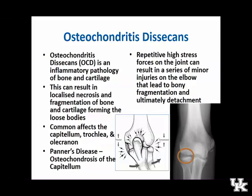So osteochondritis dissecans is a wearing away of the joint. It's an inflammation of the bone and cartilage. It can most commonly occur posteriorly and laterally, but it can occur on any surface. Here you can sort of see the radial head and the degeneration of the capitulum. That's called Panner's disease. If the CI is giving you a little grief and asking you, hey, this patient's got Panner's disease, they're not going to die. They just have an osteochondrosis of the capitulum. So it affects the capitulum, trochlea, and olecranon most commonly.